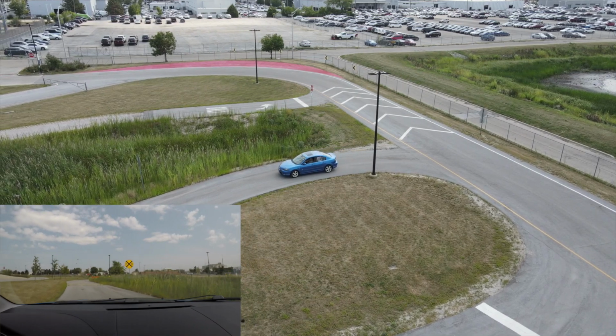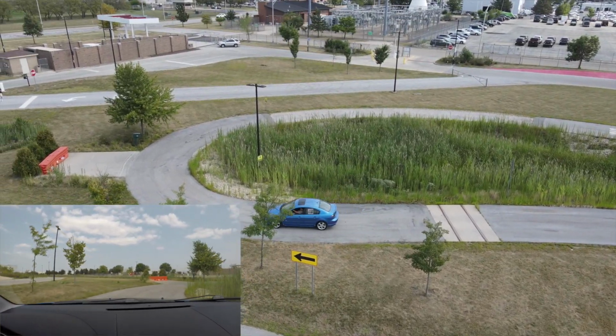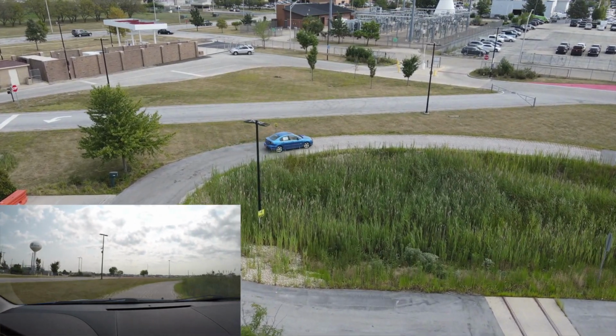You can see we're coming around here now to Welcome Home, and as you go over some fake train tracks, there is a little mailbox and a little back-end area. This is where you can test backup cameras, see how comfortable you feel. Like I said, I rarely use it.